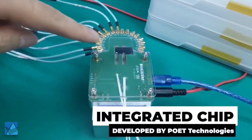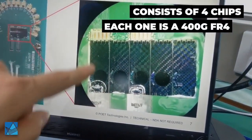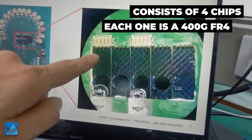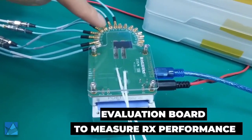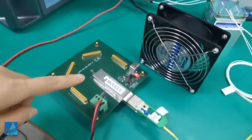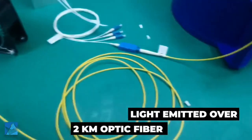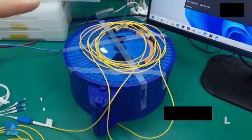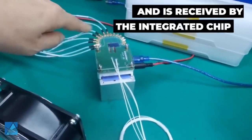This is the integrated chip developed by POET. So it consists of 4 of them. Each set is for the 400G FR4 application. We have developed such an EVB, a 400G reference transmitter, and the light coming out from here goes through a 2 kilometer fiber and is received by the POET integrated chip here.